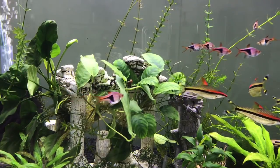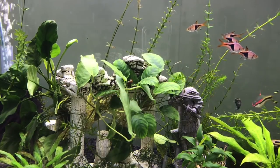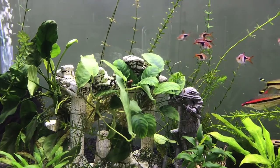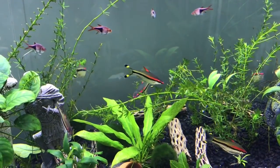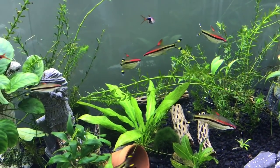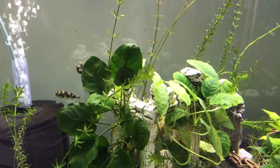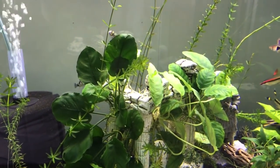whereas the puffers actually go up to the top for the food. And because we're feeding a lot of bloodworms, the cube floats on the top, and as it starts to dissolve, the bloodworms drop off and go into the tank. So the puffers actually get the majority of the food, which is a good thing, and then all the leftovers that drop down into the tank, the other fish get as well. So that has been really good, and as time has gone on, that hasn't changed.